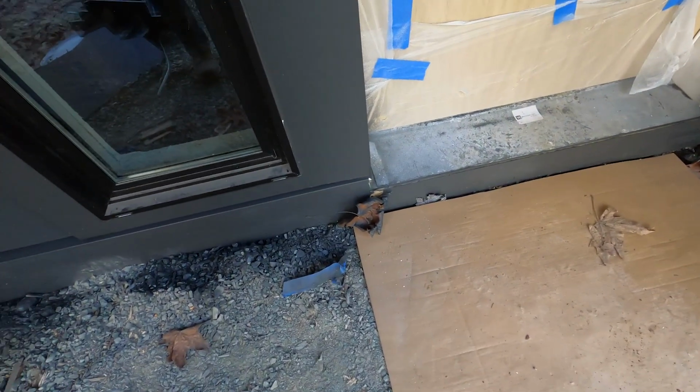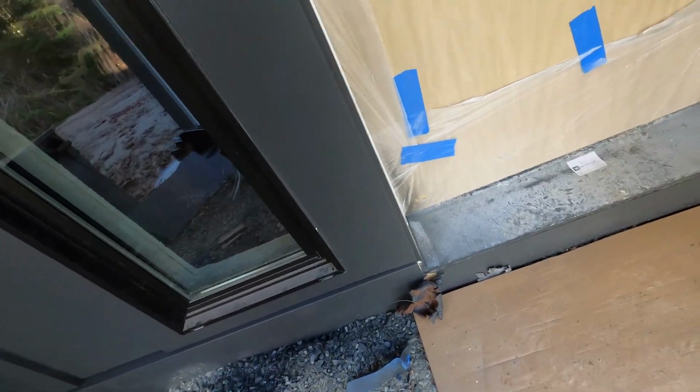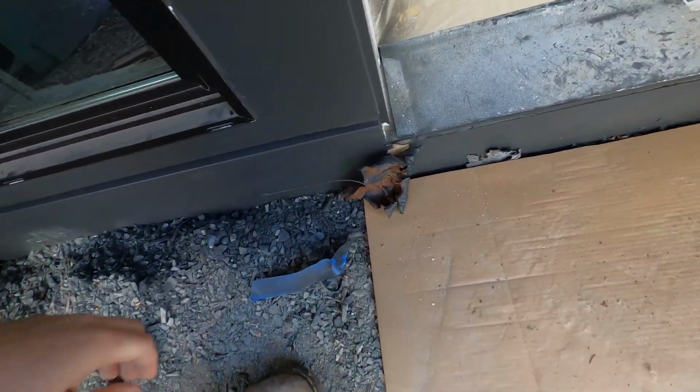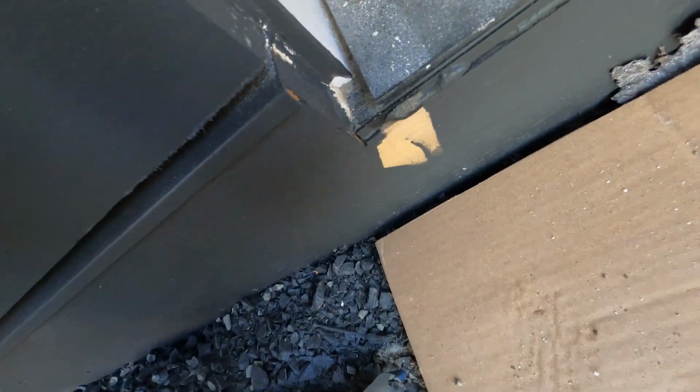One thing to keep in mind when you're working with painters who are working faster than sometimes necessary is they will skip areas and paint leaves instead of the actual wood. Oh, I'll just leave that leaf there and paint over top of it and fix it later. Just move the leaf. Goodness gracious.